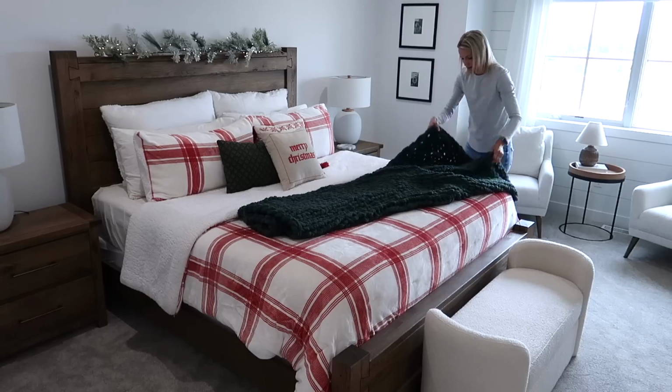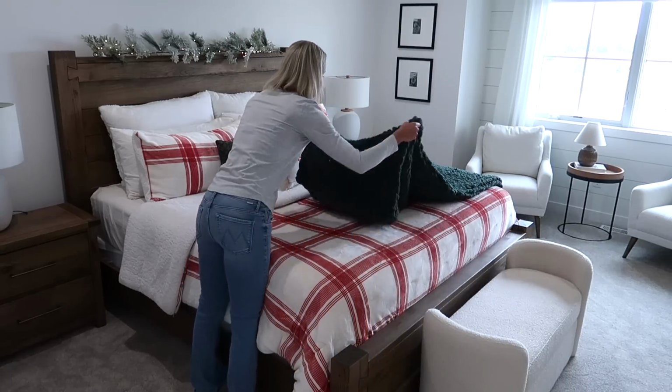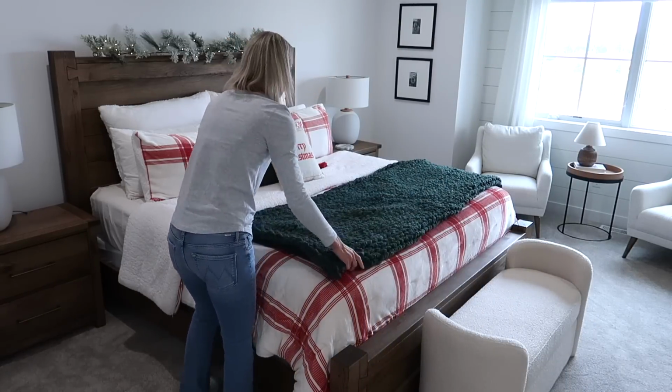Now, one of the newest purchases that I haven't yet shared with you was this chunky chenille blanket. I actually bought it off of Amazon, so I'll link this, of course, down below as well.